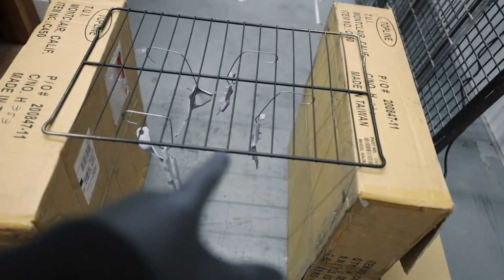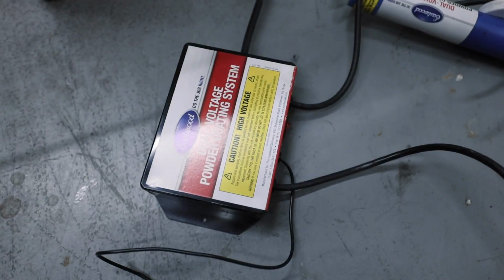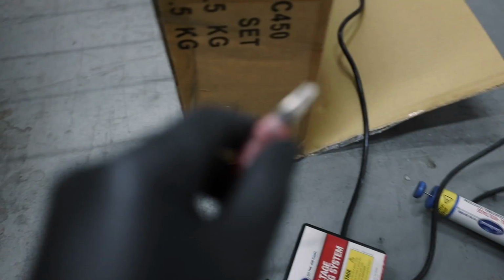So let me fill up my container right there with some powder. Let's get these guys sprayed. Well, I guess for the new people who haven't seen me do powder coating before, I should give you guys a quick walkthrough. So I'm using this Eastwood dual voltage powder coating gun. I used it last night when I was testing it out, but it's extremely simple. It plugs into the wall to get power.